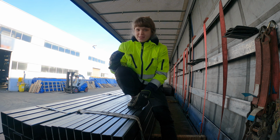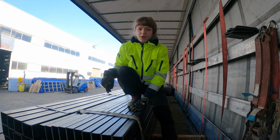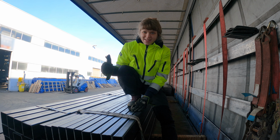Morning everybody. As you can see, we are loading with some metals. We have more to come to load, and after that we are going to hit the road towards Austria. So let's get into this.